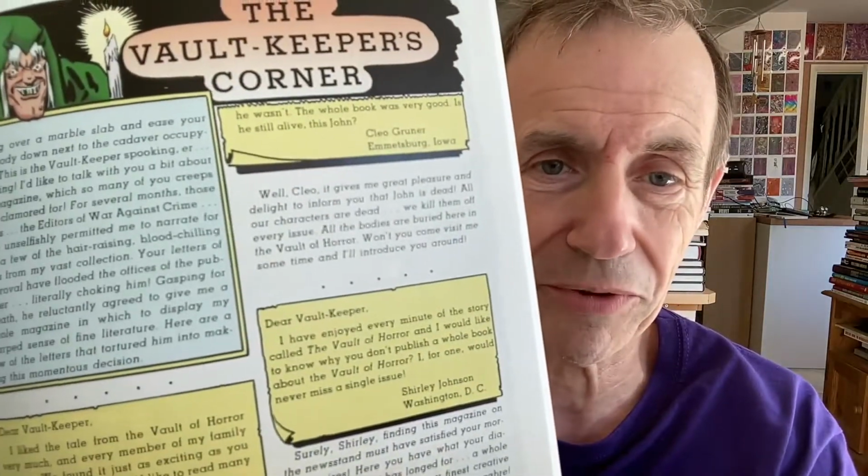I love the Vault Keeper's Corner. If they took those out, it would be so disappointing. That's the one thing I love about the Marvel Omnibus editions, which is one of the reasons I'm not so keen on the Epic Collections, though I do love them. I would love it if they included the letters pages as well. Also got, of course, a short story there, Terror Train. And you've got the same sort of series with Fantagraphics. I think there was one called Terror Train as well.